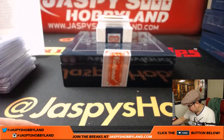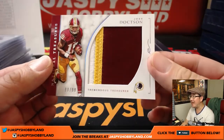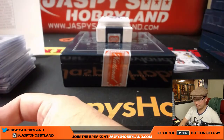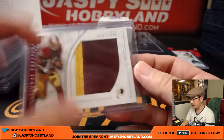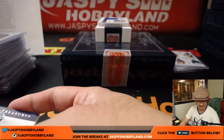Oh, put this right here, my randomizer stack. 98 out of 99. Josh Doxson, three color patch. Andrew Jackson with that one. David Pugh starting his Eli Apple PC, 85 out of 99. Another one for you.